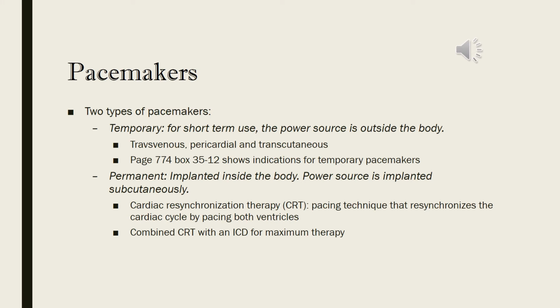As we talked about yesterday in the lecture about the conduction system, when there's an issue with the conduction system, they need to treat it in a certain way. So pacemakers are used. We talked a little bit about the two different types. There's a temporary, where you put it in for short-term use, and then either the condition has been resolved or they're able to go back in and put a permanent pacemaker in.